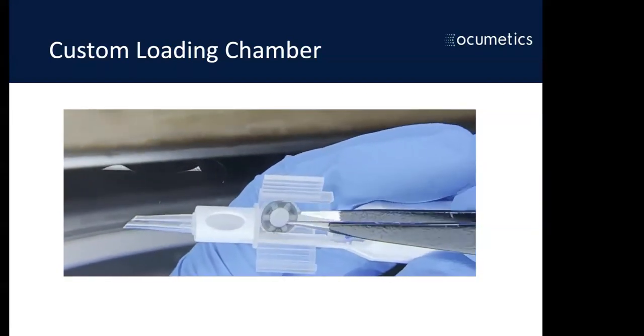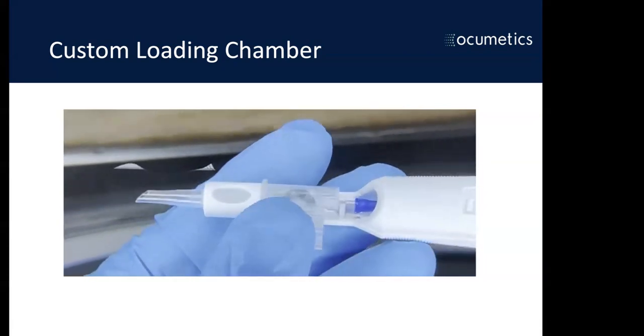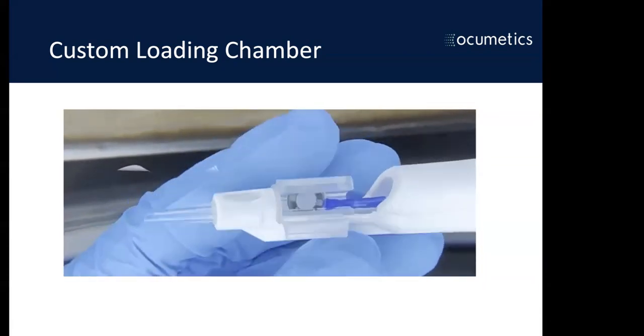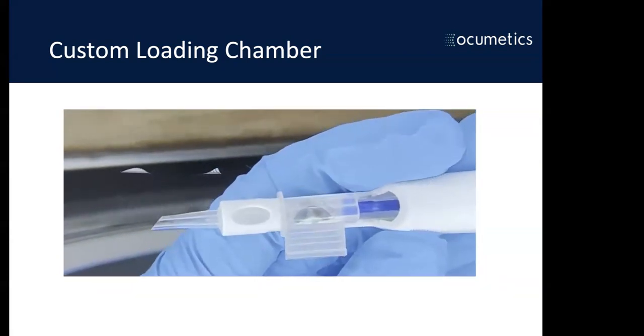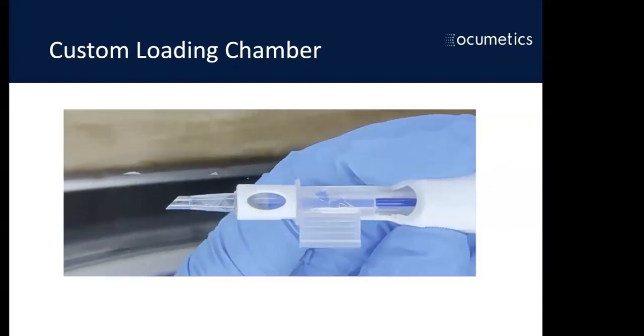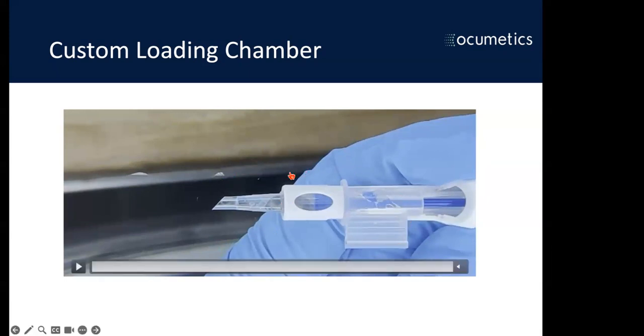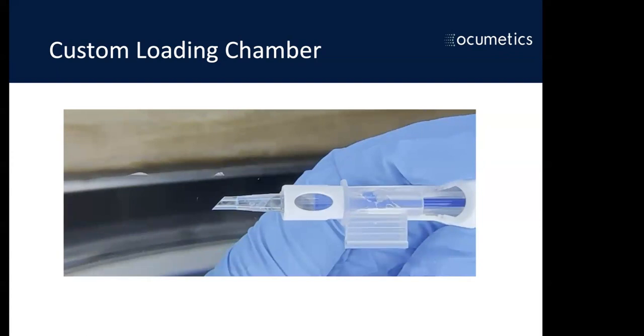And this is all still in the lab where we're using the new loading chamber. So the lab manager is making sure that we don't crimp off the optic. We're using the plunger to push it into the injector. And once it's in the injector, it's ready to be deployed into the eye. This whole assembly was brand new for the Ocumetics lens, and we spent a lot of R&D dollars to get one that was very smooth, and it delivered the lens in the eye the way we needed it to be delivered. So this is what will be used in the first in-human study.